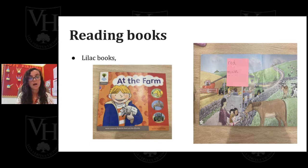And when they are just starting to segment and blend, they're just starting to recognize their letter sounds. So you'll be able to see that there's no actual words written in the book other than a post-it note that your teacher would have placed in there. So this is a chance for you to talk about the story. What do you think? What does your child think is happening? Who are the characters? And so you can ask all those who, what, why, when questions when you're exploring these lilac books. And then you can have a go at reading the CVC words on the post-it notes.